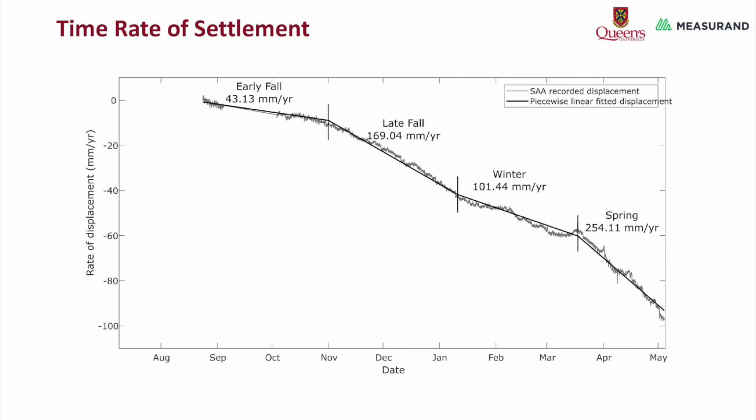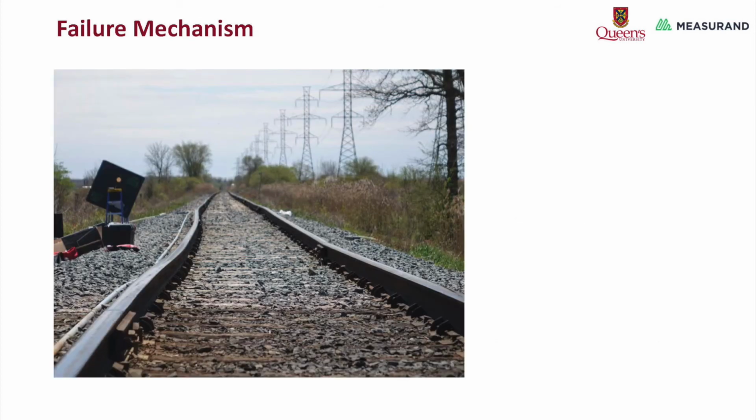So I'm going to ask the same question to you, Andy. What did you glean from this? Yeah, so it sort of follows on from that time rate of settlement, and it gives us a glimpse of the failure mechanism. If this is what the track looked like after the end of that deformation, before they picked up the rail and rebalanced the track, my first gut feeling is that, whoa, there's lateral and vertical displacement. That is like a bearing capacity, single-sided or asymmetric bearing capacity style mechanism. And I bet there was a bearing capacity failure.